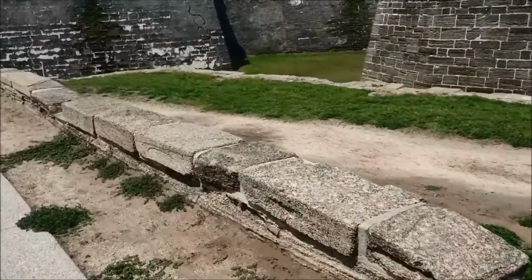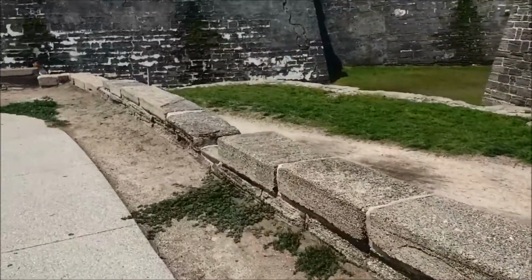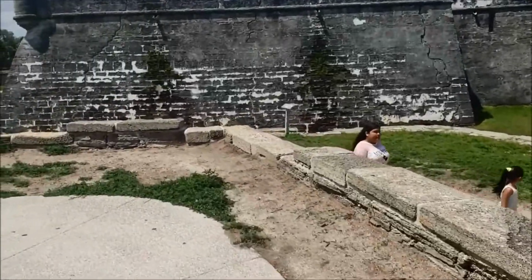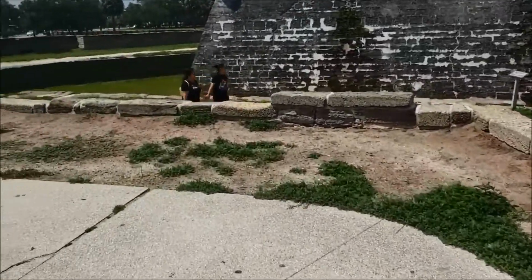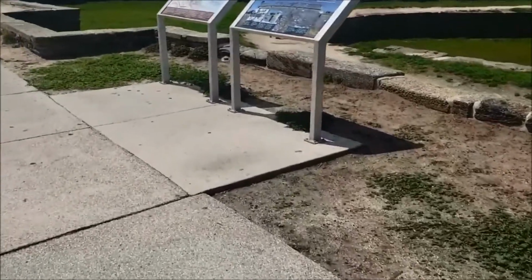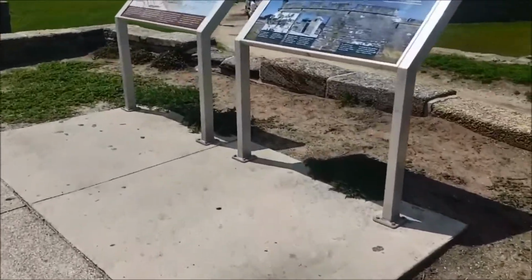There have been 3 major sieges on the Castillo. The first one in 1702, the British attacked from Charleston. They lay siege for 51 days, ends in Spanish victory. 1740, the British attacked from Georgia. They lay siege for about 28 days, ends in Spanish victory.